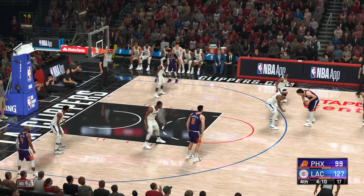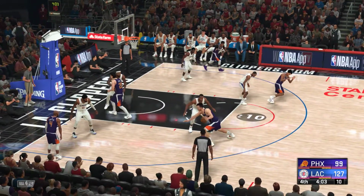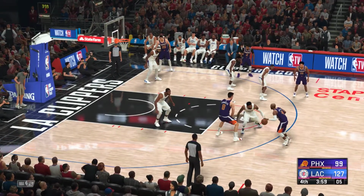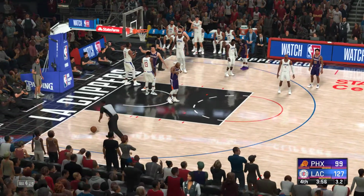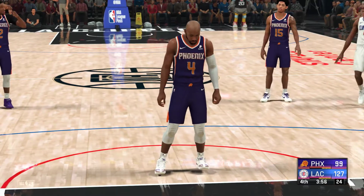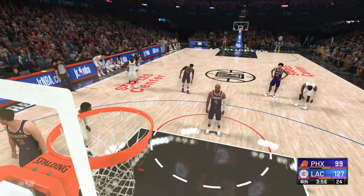Payne finds Saric. Here's Kaminsky. Carter outside. And it's sent back by George. Not going to be Paul George with that move. He's too long and too talented of a defender. Shooting 2.